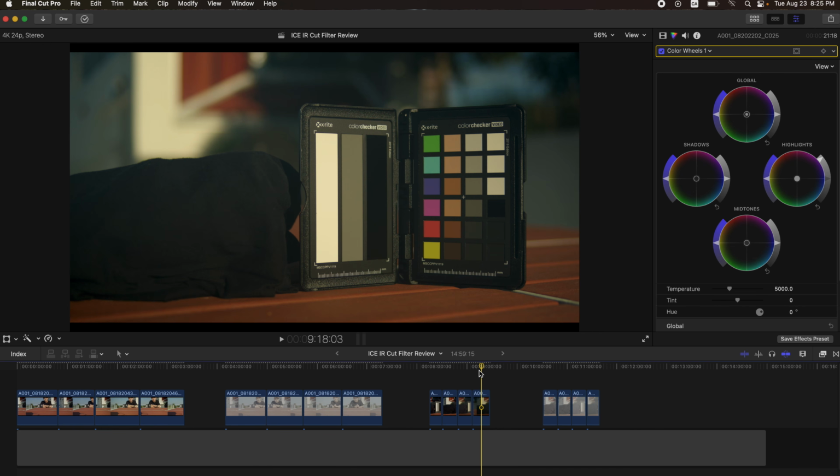On Blackmagic Design cameras, for whatever reason, I don't even think they have an IR filter in the camera itself. But a lot of mirrorless cameras nowadays, let's say Sony or Canon, most likely they have an IR cut filter already, but it might not be strong enough. So take a look at your camera, try to throw on a strong ND, film some black cloth under the sun, and see if you see that magenta tint.